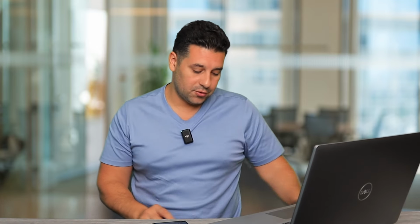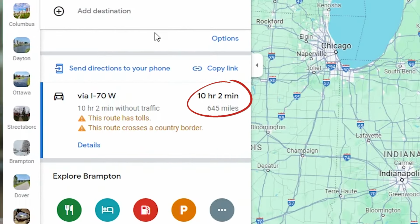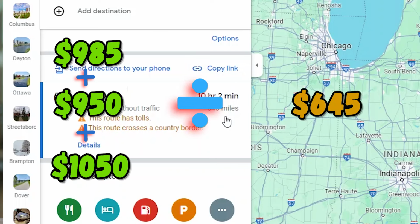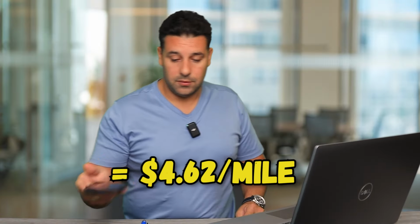So we have 6 skids, 11 skids, and 4 skids. We still have room inside this trailer, but so far we have. Let's run the miles. We have 645 miles, and we have 985 plus 950 plus 1,050. So we have $2,985. Divide that by 645. We are still shy. We need a little bit more. $4.62 per mile. So we need one more.